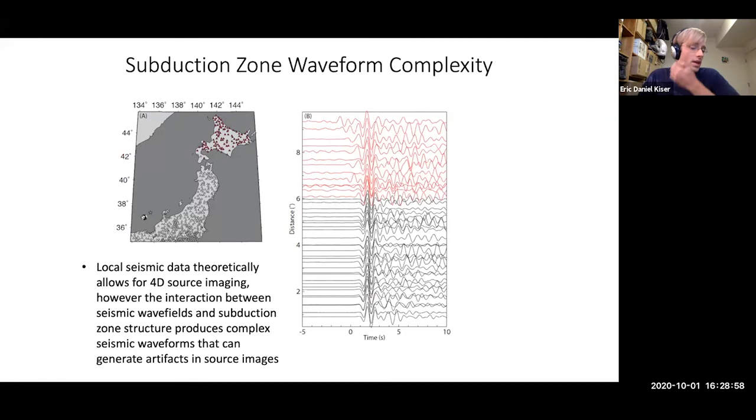However, there are complications associated with this, and just to give you some insight into those complications, here is some data recorded at this HiNet array from a small earthquake here. It was a deep earthquake by Japan.